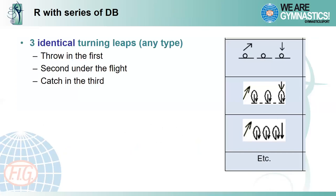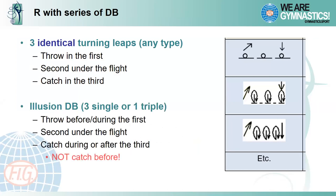R with series of DB, three identical turning leaps, any type. Throw in the first, second under the flight, catch in the third. Illusion DB, three single or one triple: throw before or during the first, second under the flight, catch during or after the third, not catch before.